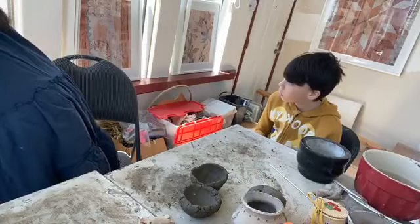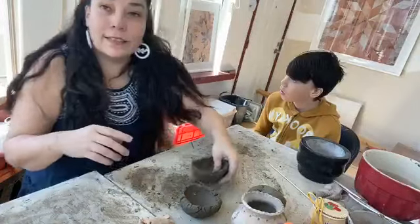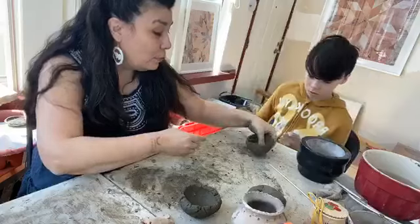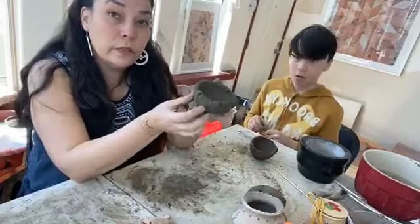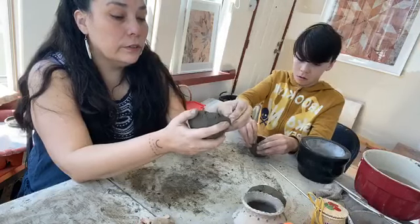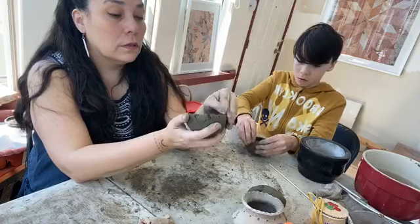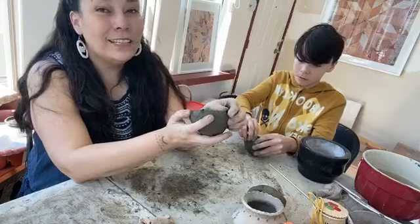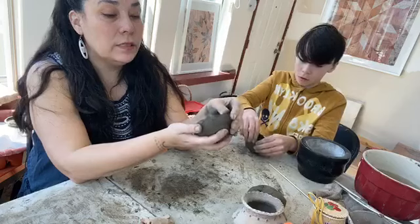Okay, moving on. So now we're going to get to the point where we decorate, and then Mac can go hang out with his friends online. Yes. Okay, that's beautiful, honey. Thanks. Okay, so now what we want to do is we want to smooth the top. Smooth. Okay, so you're going to just take your finger. Smooth. Yep. Now our clay is really sticky and it's super easy to do this.